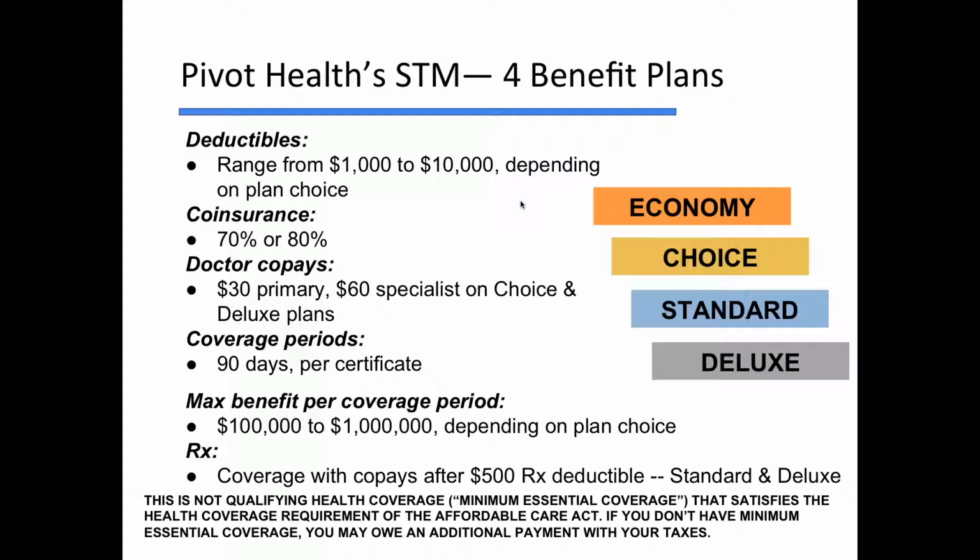The max benefit coverage period is $100,000 all the way up to $1 million, depending on the plan that you choose. And there is RX coverage on 2 of our plans. There's a $500 deductible for preferred drugs. And we'll go over that in a little bit.